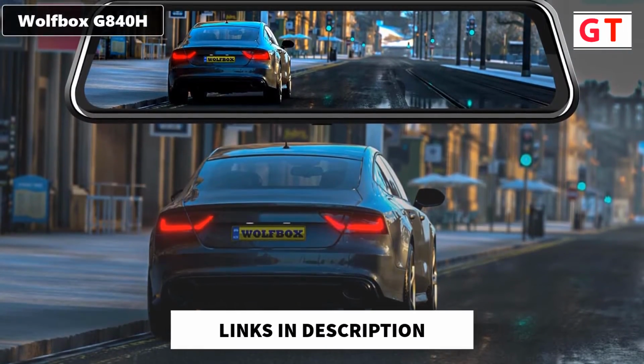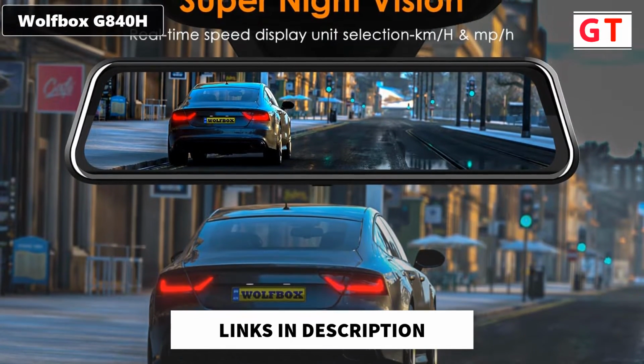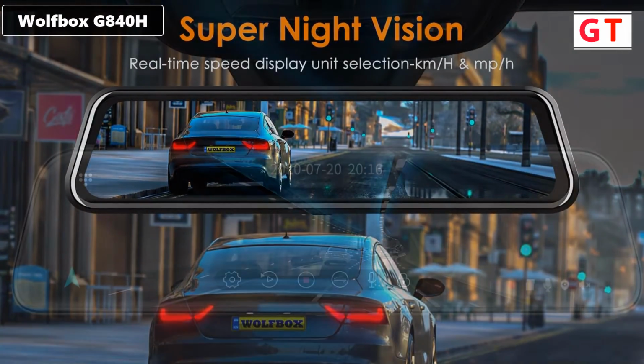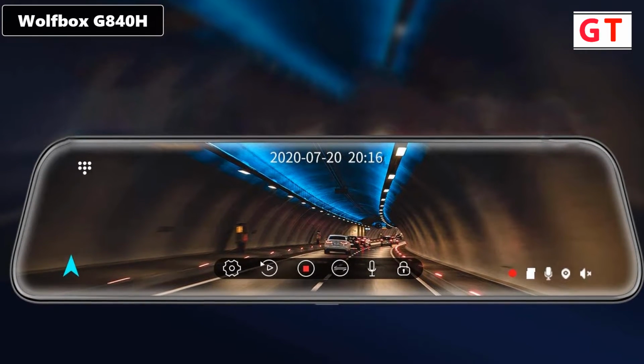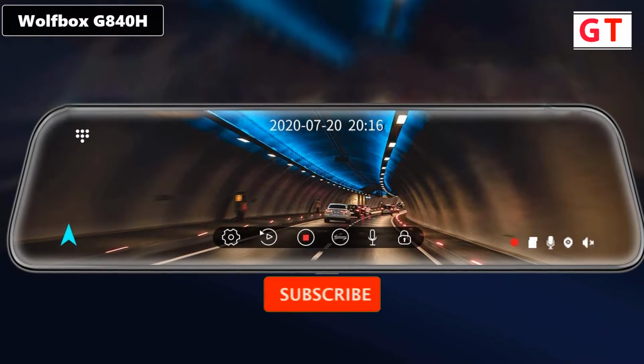The front and rear lens adopt f1.55 and f1.8 large aperture, supports multi-level 3D denoising, removes motion smearing and color noise, supports strong light suppression and backlight compensation. The car dashcam uses 12-inch large high-definition display and brand new and unique user-friendly GUI interactive design.